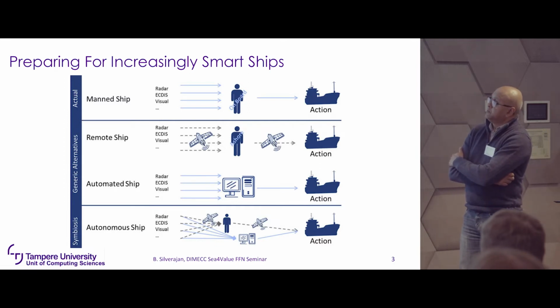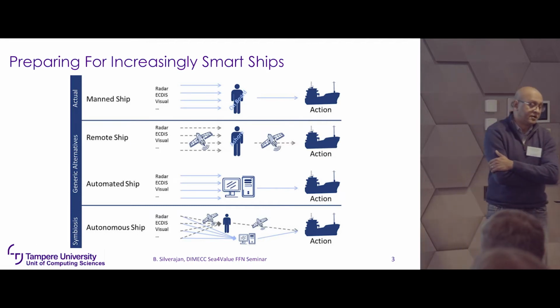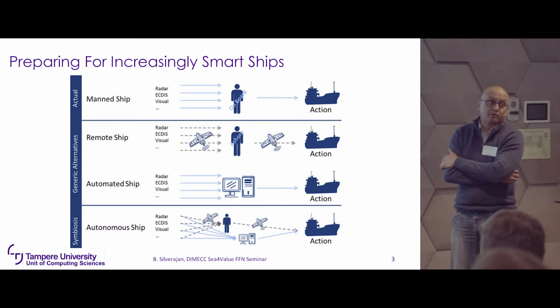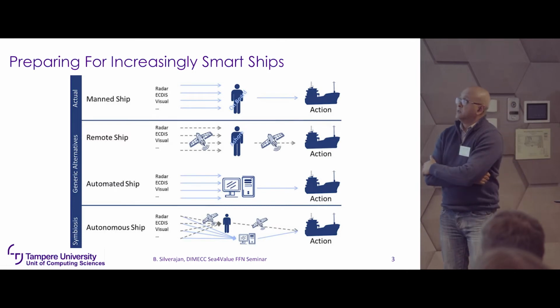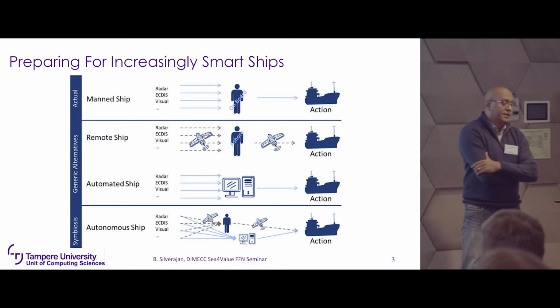So today we're actually in a situation where there are lots of manned ships, right? So there's a lot of ships with radar, ECDIS, visual displays, and so on, and there are people on board, and it's a very traditional way of doing things. Eventually, we are considering remote ships, and that is kind of interesting.